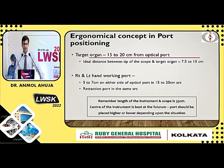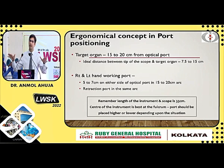Other thing is placing the first port. The target organ should be 15 to 20 centimeters from the optical port. The ideal distance between the tip of the scope and the target organ should be 7.5 to 15 centimeters. Each port which is placed on each side of the optical port should be around 6 to 7 centimeters.